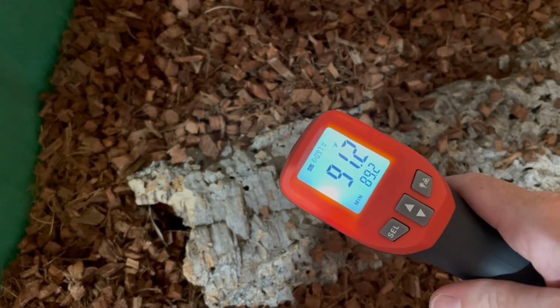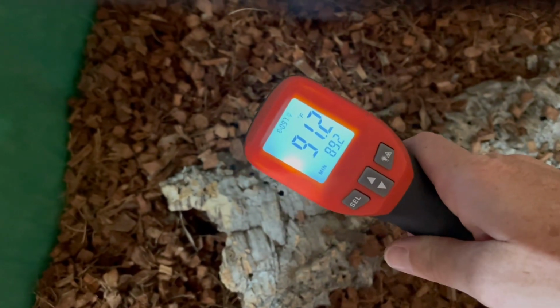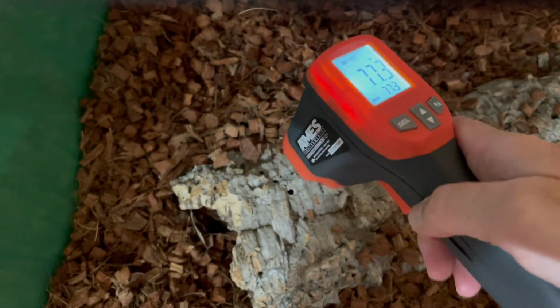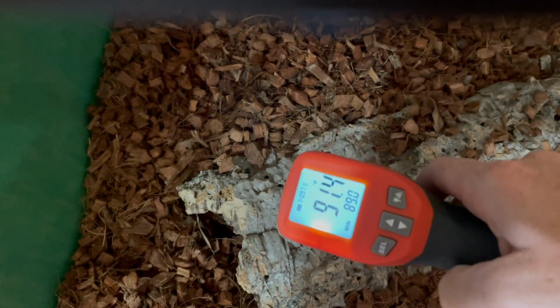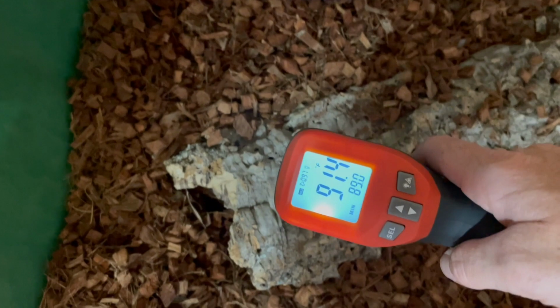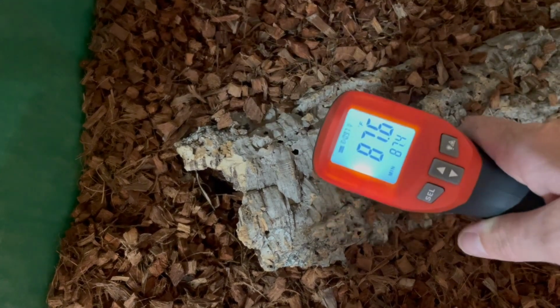Looks like we're at the 90 degree range, and we still have a little bit more to go as far as heating. Okay, I don't know where that's reading. But on top of this log, which would be more of its basking spot, we're looking at 91-ish, which I would like to see a little bit hotter, so we'll see how much warmer this gets.